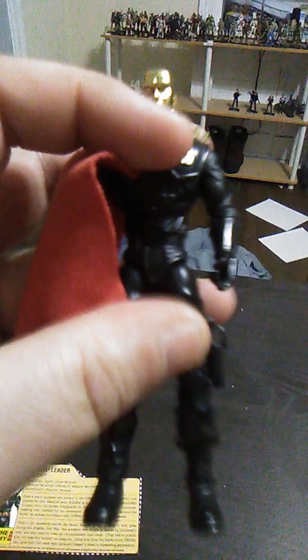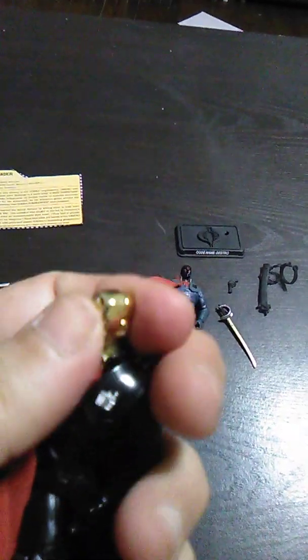So let's take a look at the articulation, which his head does rotate the full 360, which it's kind of rough, but it does work. There we go. It's kind of stiff on this example. Yours might be stiff, it might not, I'm not sure.